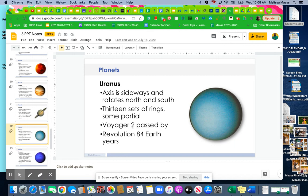Now, whenever you guys hear about things, like I'll tell you about Pluto and stuff, but whenever you hear about things about Uranus and other planets with satellites passing by them, kids in the past have thought that this meant actual people were on there and passed by Uranus. No, people cannot, since it takes so long to get there, there's no possible way.